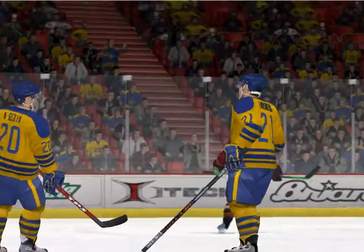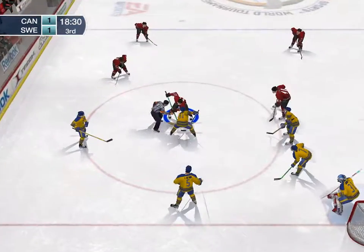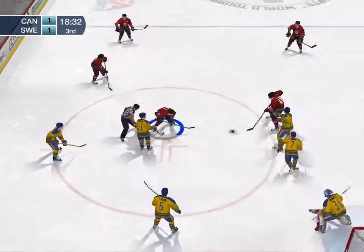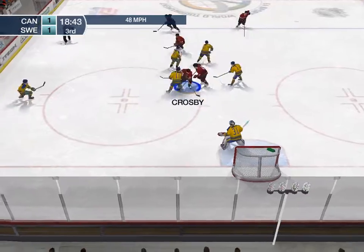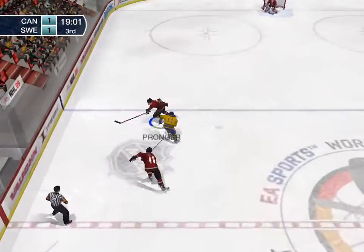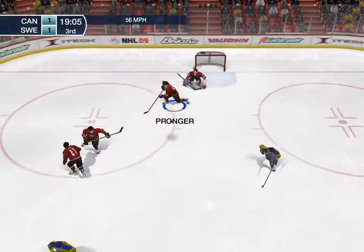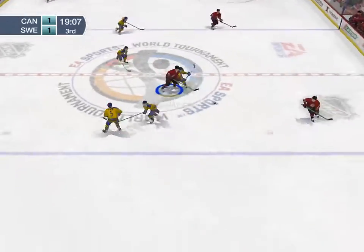Sweden excels on the power play because they're so patient with the puck. Jim, once they gain the line, it's only a matter of time. They pick defenses apart. Shot! That's blocked. Another shot. He blocked it. That's a great play. Fearlessly blocked. Backhand shot. Brodeur, stop that.